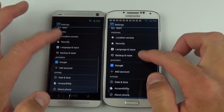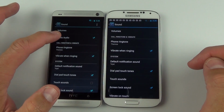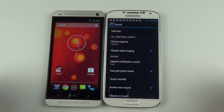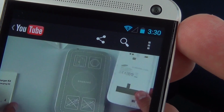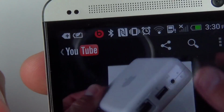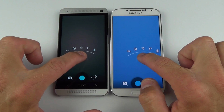There you go. Now, the only real difference here in terms of settings is if you go to sound here, you see we still have Beats Audio, which you can toggle on and off. The GS4 does not have that. So you do get the benefits of Beats Audio in this phone. Now, although you have Beats Audio processing going on in the background in the stock version of the HTC One, you don't get that little Beats icon in the top here like you do with the full version of the HTC One.